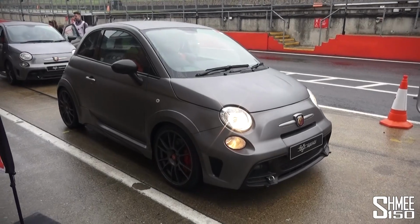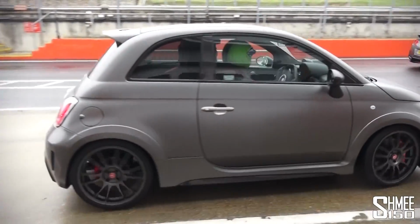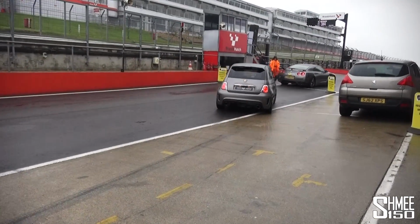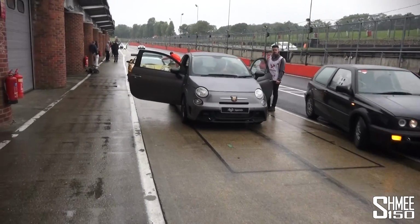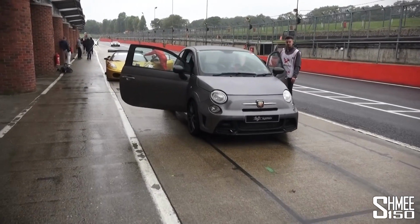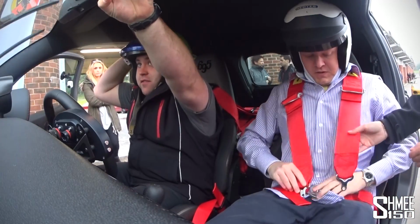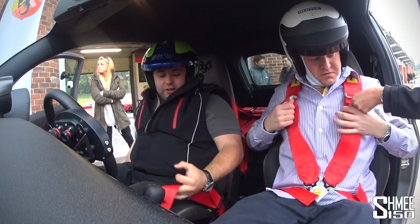So off car number 1 goes. Car number 2 is shortly to head out, and then I will be jumping in the next round. Right, so what we'll do is I'll just do a steady lap round just to give you a little bit more of an idea of where we're going rather than just having seen it on the TV and stuff.